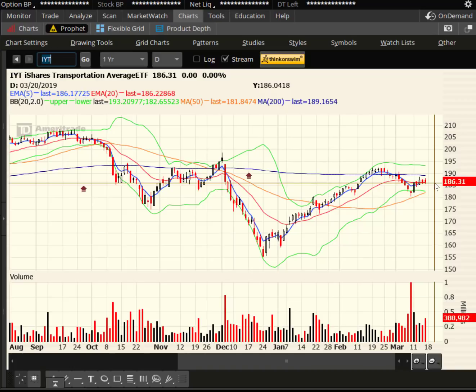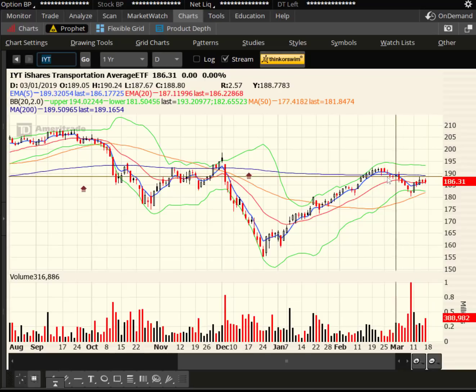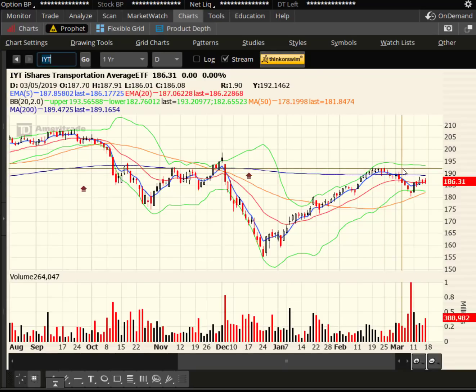But the bulls are winning. When you look at the major averages, the bulls are simply winning. And the transports, they're not even back above the 200-day. They're not even back above the previous high yet. So that's definitely a lag.